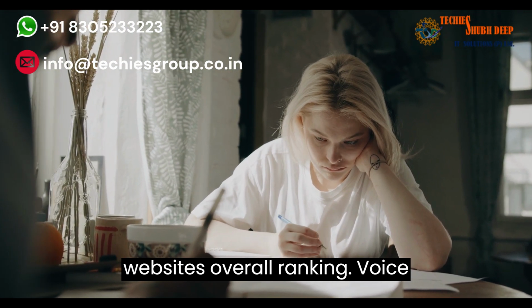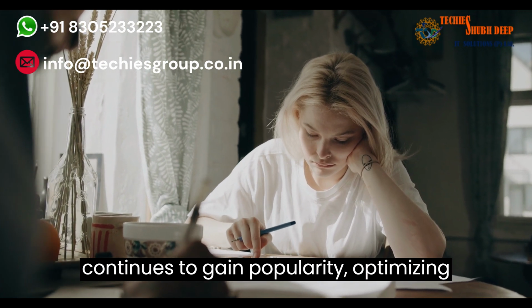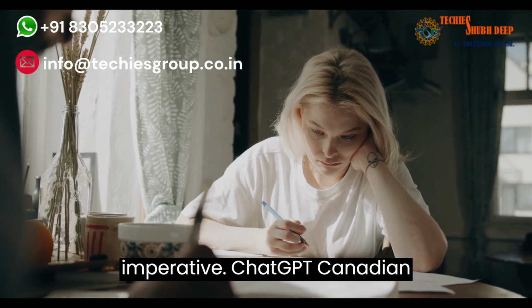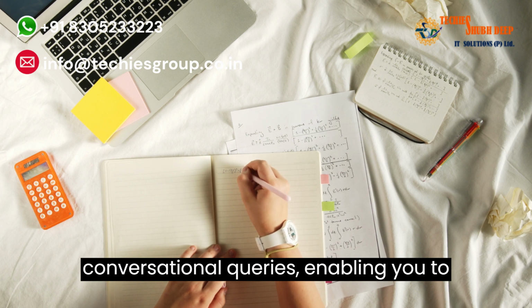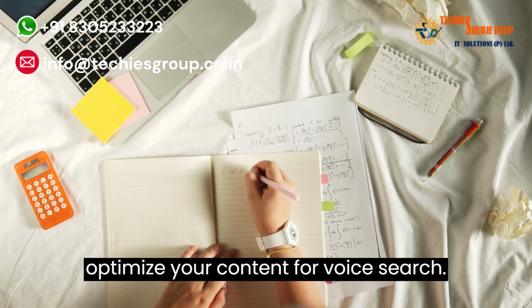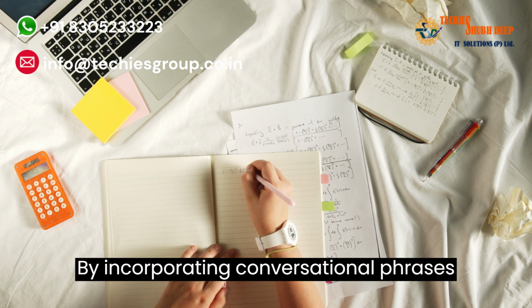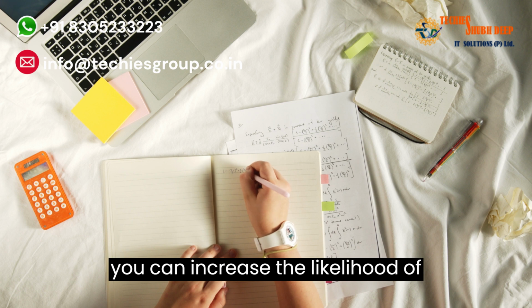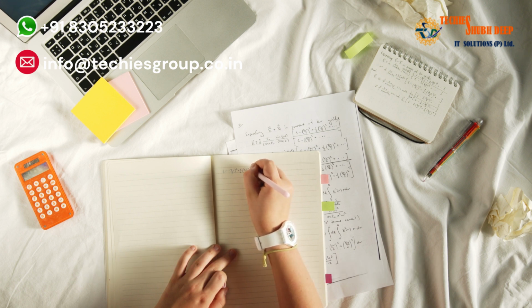ranking. Voice search optimization: as voice search continues to gain popularity, optimizing your website for voice queries becomes imperative. ChatGPT can aid in understanding natural language and conversational queries, enabling you to optimize your content for voice search. By incorporating conversational phrases and long-tail keywords in your content, you can increase the likelihood of appearing in voice search results and capturing voice-based traffic.